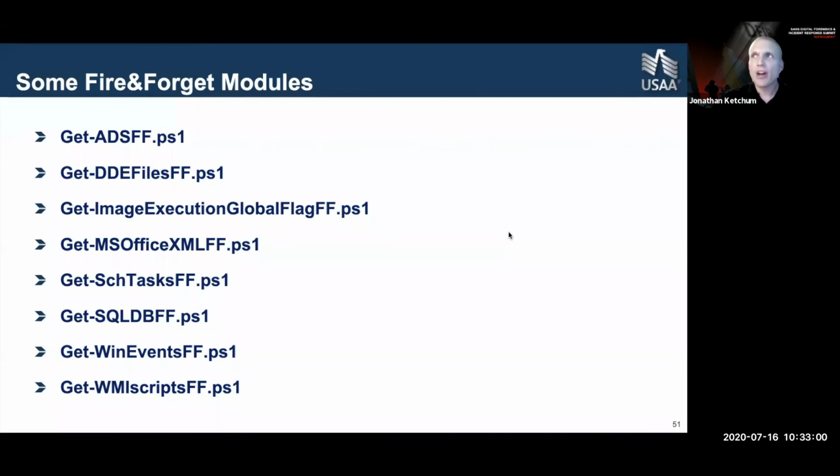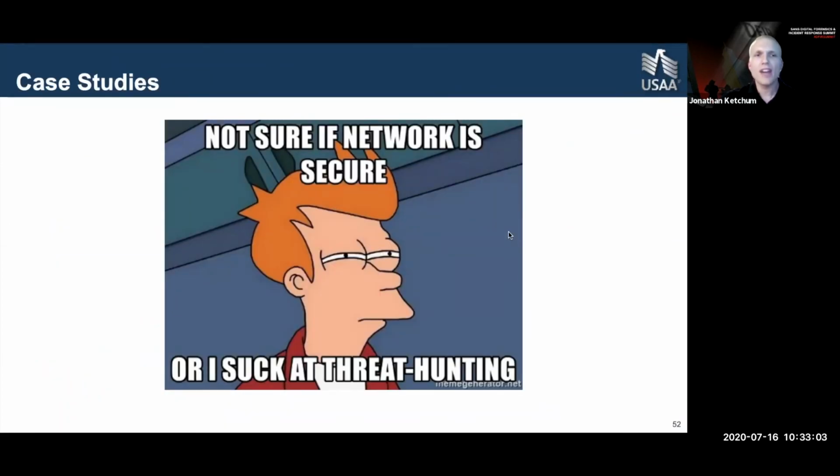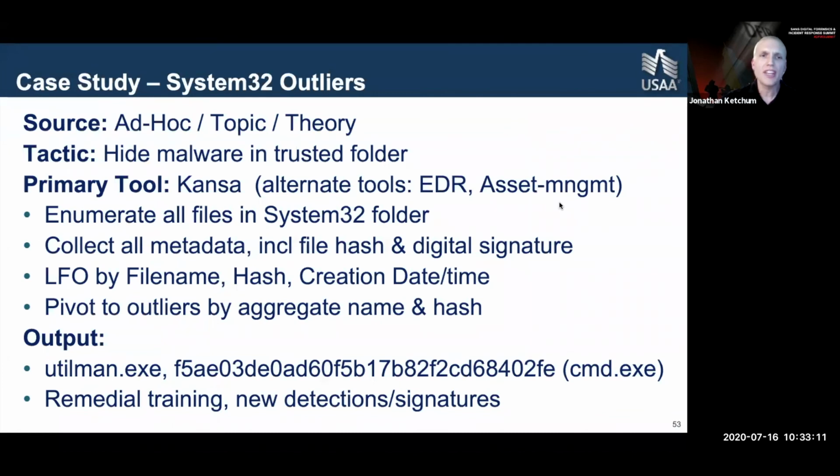Here's some fire and forget modules that we've created. I don't have a lot of time for case studies. I wish I did. There's a whole bunch here in the slides, so I encourage you to read over them and ask me in the hallway channel in Discord. I will cover one case study, though, to give you an idea of how you can use Kansa at scale for threat hunting.